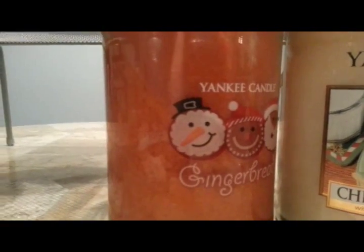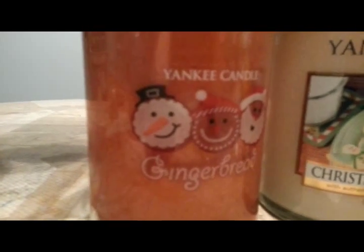And then, of course, gingerbread. I did finish the large jar of gingerbread finally, so this jar is going to be for next year. I just love gingerbread. This is an older jar. The newer jar has a picture of a frosted gingerbread house on it. The throw is amazing. It's a very strong throw. No matter what room I put it in, even if I put it in my great room, I can smell it. It just is a warm gingerbread, spicy smell. I just love it.